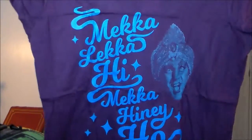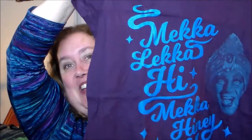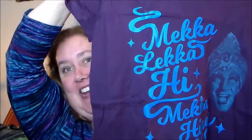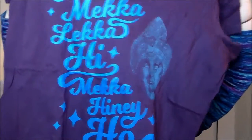And then here is the t-shirt, and it is purple. Let's see, did they give it in the women's size or the men's size? Nope, they included the women's size. So you can see that it's very fitted, and that just doesn't fit comfortably over me. But okay, I like it. It says Mecca Lecca Hi, Mecca Honey Ho.